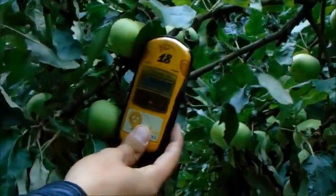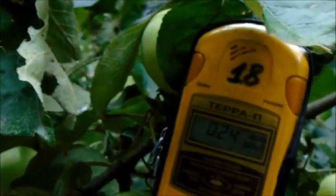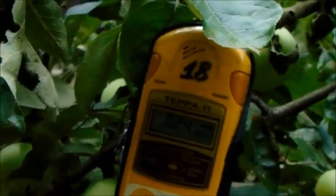1.9, 0.8. Can be completely clean outside. It's 0.24. Yeah, it's crazy.